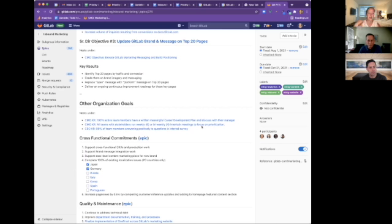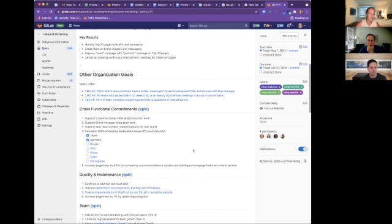Lastly, update GitLab brand and message on top 20 pages. So this is pretty cross-functional. I think you all are pretty aware that the corporate marketing team has been working on sorting out our brand story and message at the company level, and then the product marketing team has been working on this at the product level. So we need to make sure we're supporting both of those teams and integrating those messages into the key pages.